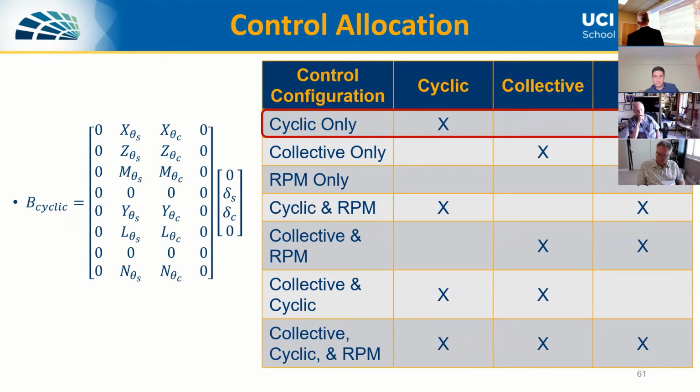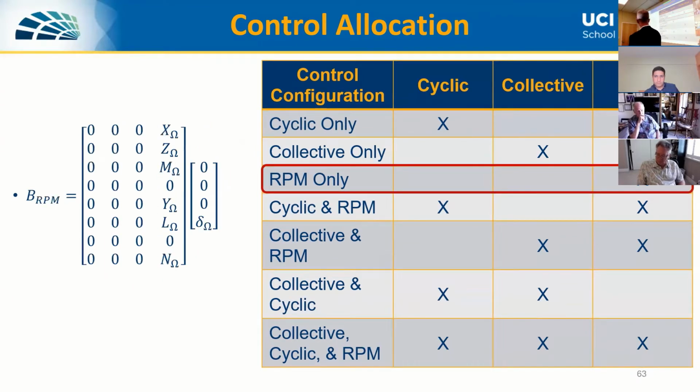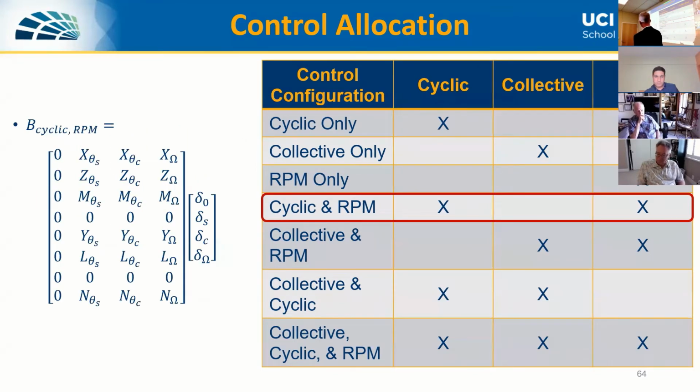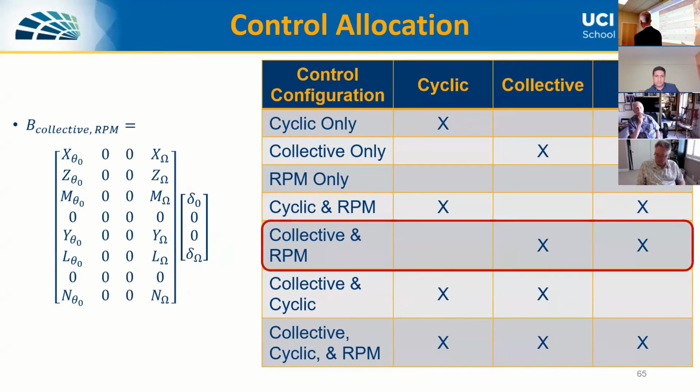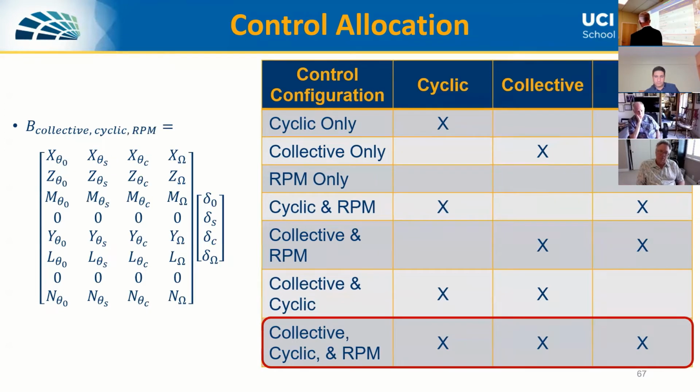We have cyclic pitch only. So now we don't even have a method to control altitude of the vehicle. Then we have collective pitch only. We have RPM control only. And then we have some combinations. We have cyclic pitch and RPM. We have collective pitch and RPM control. We have collective and cyclic pitch. Now this would look like the current control allocation strategy used, but now collective pitch can generate moments in the vehicle. So this is slightly different. And then we have all the available methods to us.